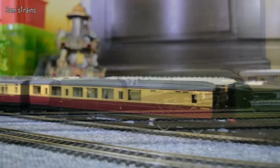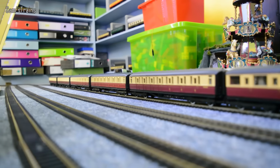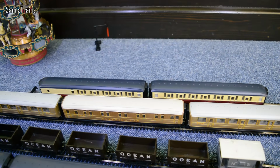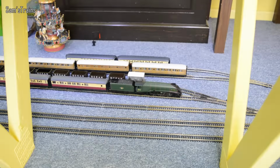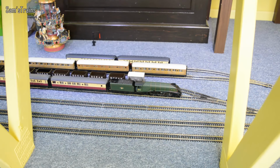And she's got quite a big rake of blood and custard coaches, but it isn't a complete rake because the other two are behind the other teaks, which is why I've had to move a couple of them out of the way. So what I'm going to do is get her out of that siding where she is now and get her to pick up those final two coaches, which should make her up to a rake of 8. So let me just grab that point then. There's that one. And let's get her started, shall we?